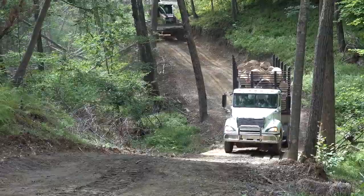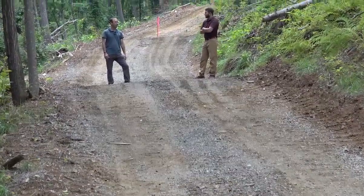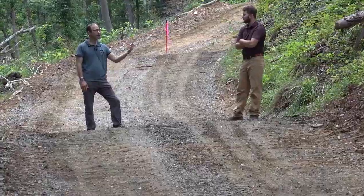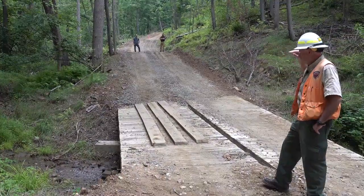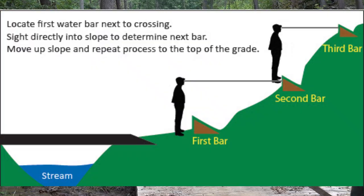If you look up the hill and you see Jack and Richard up the hill there, they're standing in between a broad-based dip and a rolling dip, and we'll talk about those here in more detail. Where they're standing is a good location for the first one. They can look up to the hill back there where that pink flagging is and the orange bar. But where their eyes meet the grade, looking horizontally into the slope, that's going to be the location for the next one, and there's actually one there.